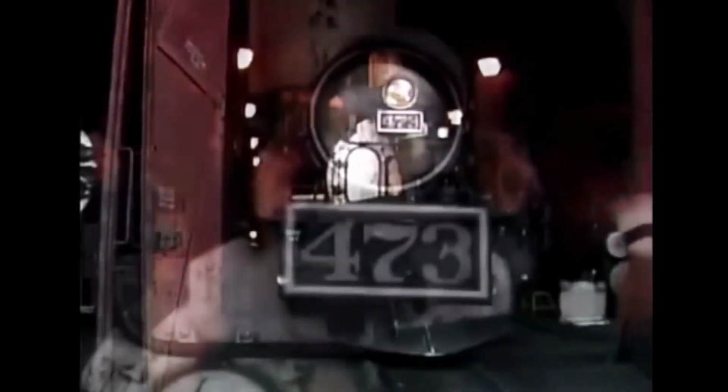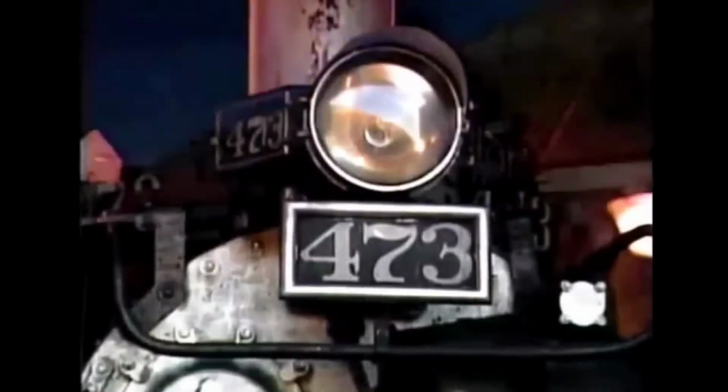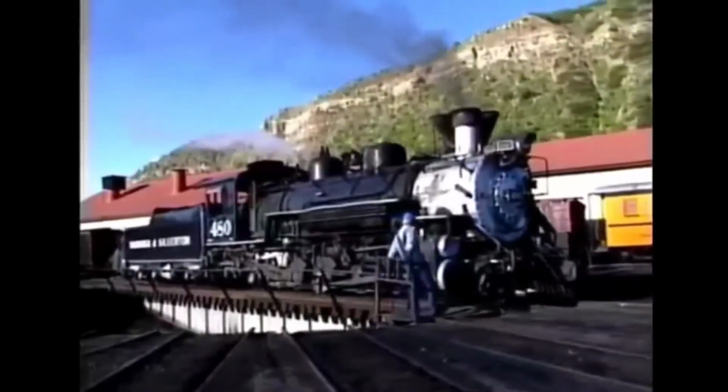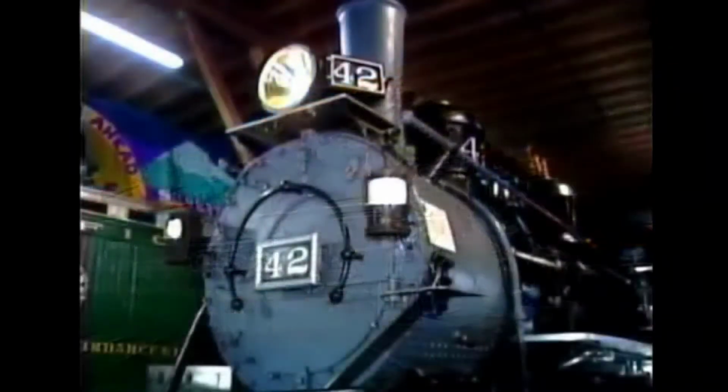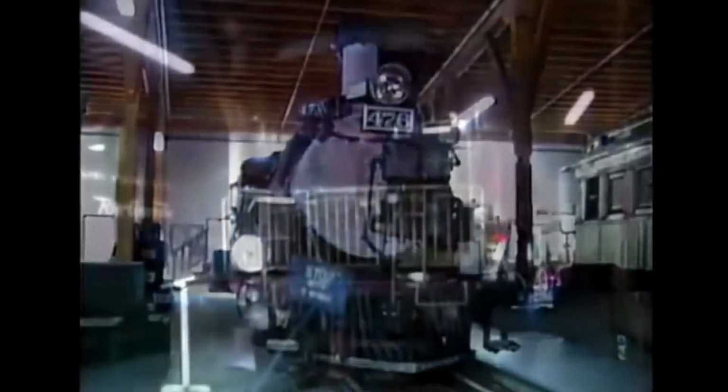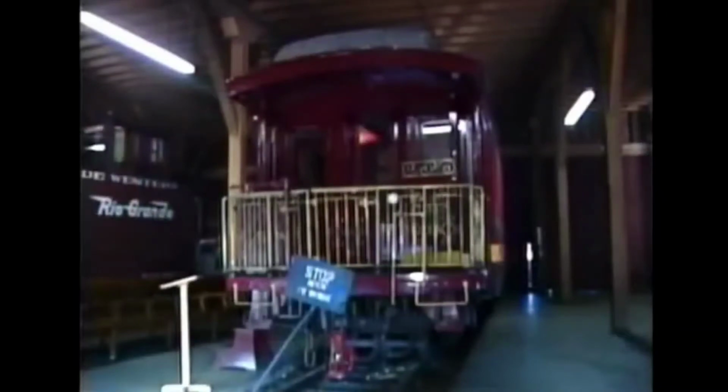The Durango and Silverton uses narrow gauge equipment from the Rio Grande Railroad, and mornings are a special time at the Roundhouse as the 1920-era steam locomotives are readied for the day's runs. Also at the Roundhouse is a museum where visitors can get up close to some of the railroad's historic equipment.